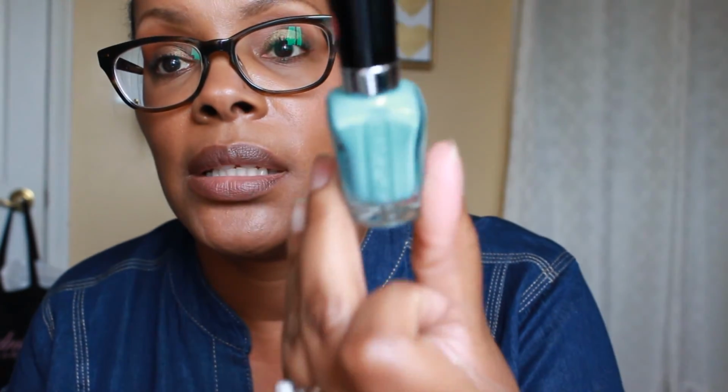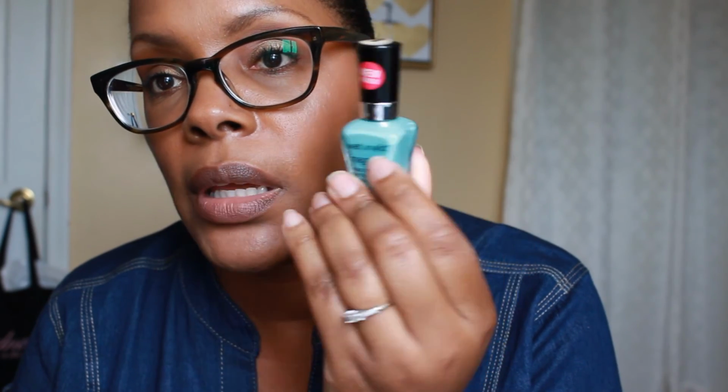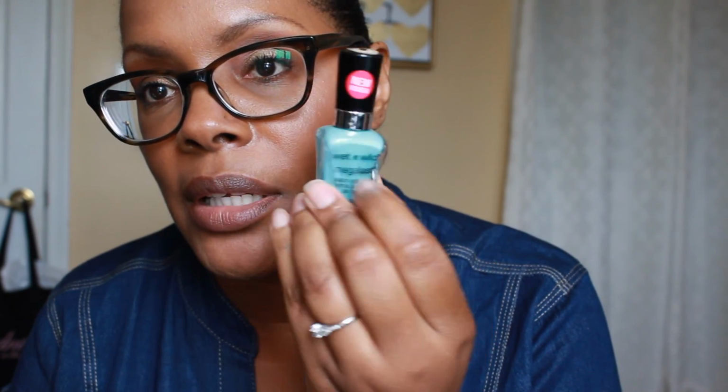This one is an oldie but goodie, and let me shake it up because this one is from Wet n Wild. It is one of their Mega Last when they first came out with these new formulas and brushes for the Mega Last collection. This is the I Need a Refreshment. Perfect Summer Color. And that might be going on my nails now. It's going to be between this and the next one that I'm going to show you.